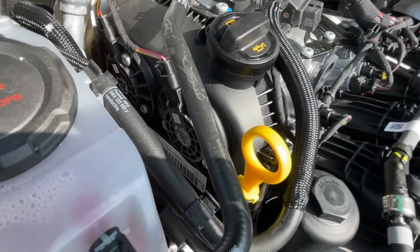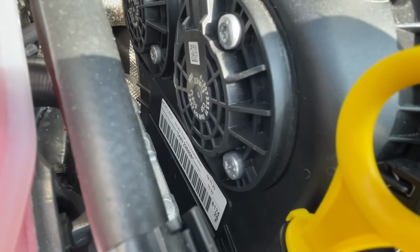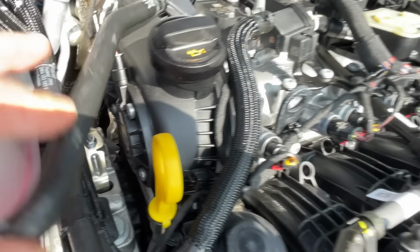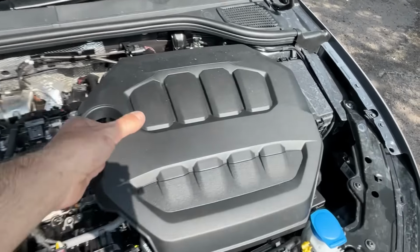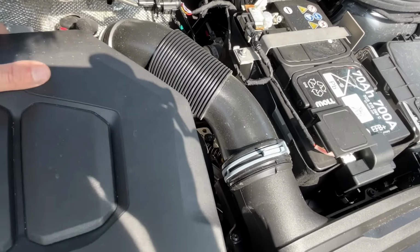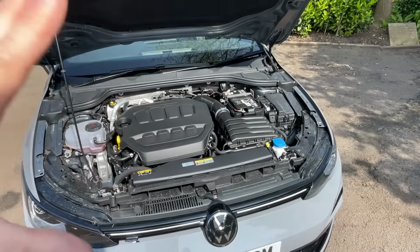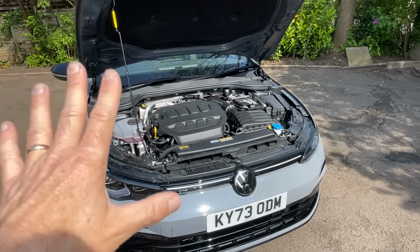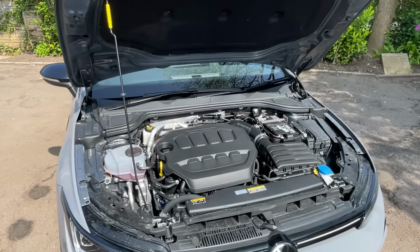The engine code's not the same though. Here we have the DNN engine for the nerds out there. Unfortunately, I'm not nerdy enough to know whether this is just a 245 horsepower Golf GTI engine that has been detuned, but I'm pretty sure a remap will unlock some of this car's performance, so it's not too bad as it is, as I'll demonstrate when we go for a drive.